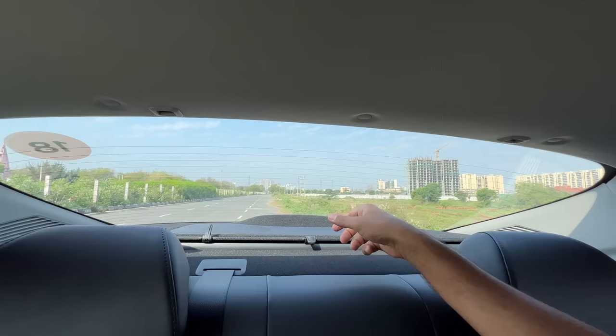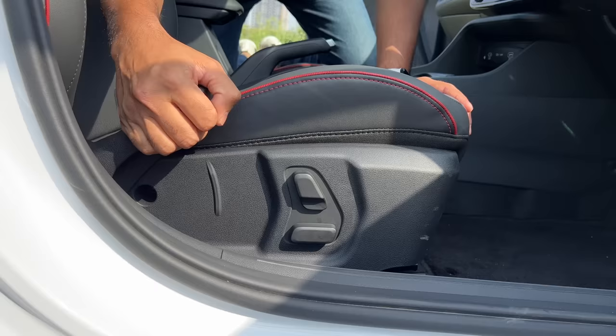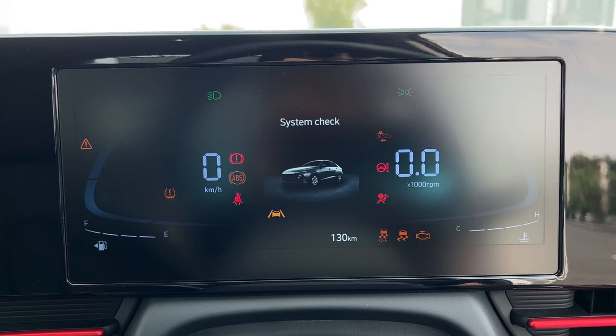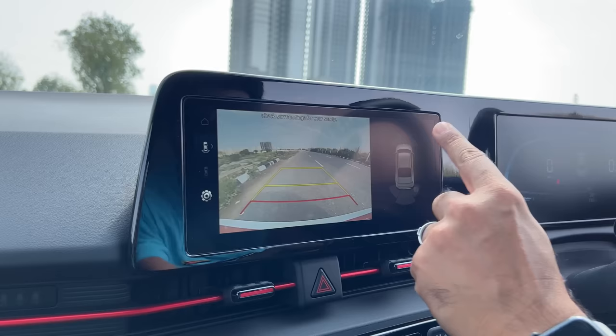You do get a manual sunblind for the rear windscreen. The seats are nice and comfy. The driver's seat also gets electric adjust, but not for height adjustment, which is still manual. The Verna comes with a lot of features. Remote start, fully digital 10.25 inch instrument cluster with nice graphics, a new 10.25 inch curved infotainment system, which is very slick to use, a reverse parking camera with adaptive guidelines. Again, the display is awesome. Front and rear parking sensors as well.